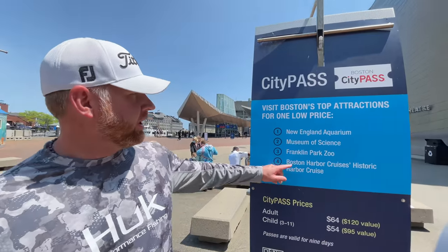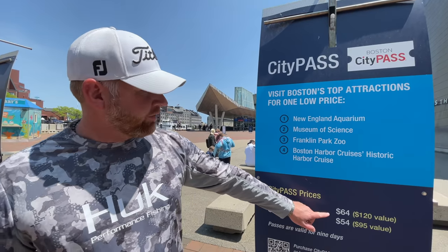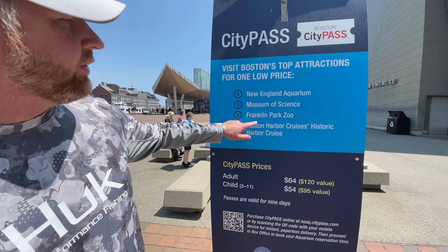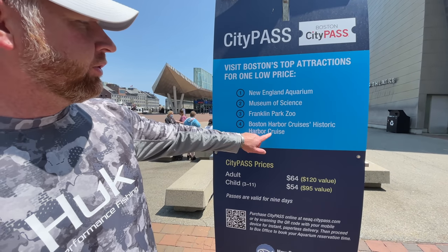Here we are in front of the New England Aquarium. You can see you get the city pass here for $64, $120 worth of value. New England Aquarium, Museum of Science, Franklin Park Zoo, Boston Harbor Cruises, Historic Cruise.